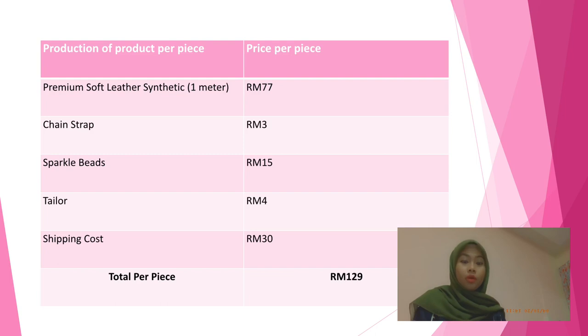Production cost per piece: premium soft leather synthetic, 1 meter, we use 77 ringgit, chain strap 3 ringgit, sparkle beads 15 ringgit, tailor 4 ringgit, and the last one, shipping cost 30 ringgit. Total per piece is 129 ringgit.